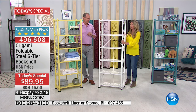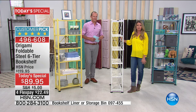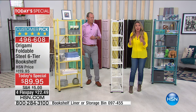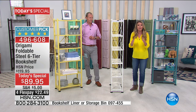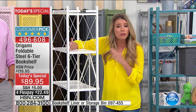But here's the other thing. This is 11 inches deep. Let me tell you why this is important. It is 11 inches off your wall, so you don't have a massive bookcase. If you're coming around the corner, there's not a shelving system that you're going to knock into. This is great for those tight-knit places, especially in the bathroom, when it's just 1 foot off of the wall, okay? So think about that.